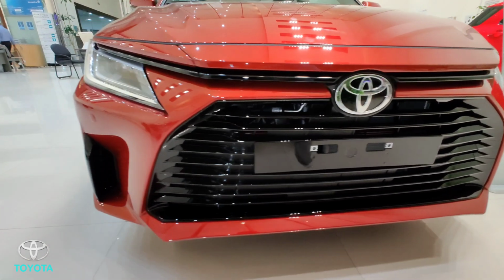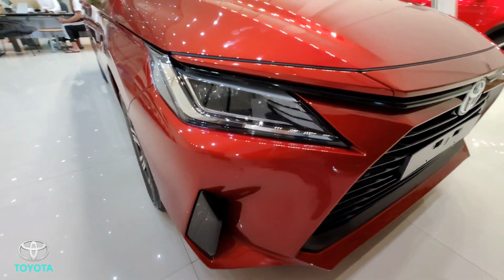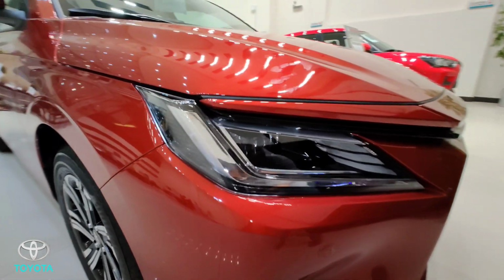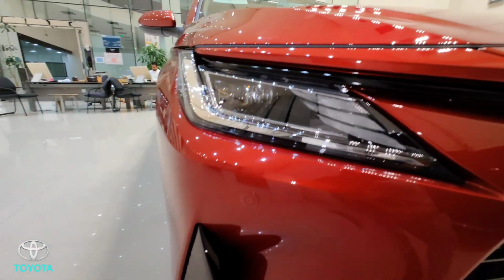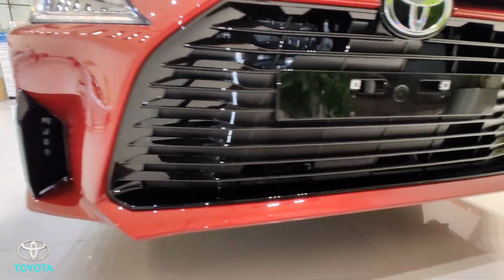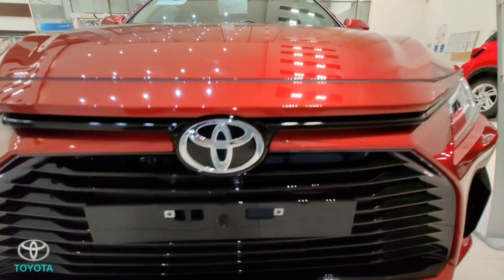To be fair, I'm not really interested in reviewing this car because it's pretty basic and has nothing interesting to talk about. But I'm only reviewing this Yaris because it's an all-new, redesigned 2023 model. And like I said earlier, it looks far better than the previous Yaris.